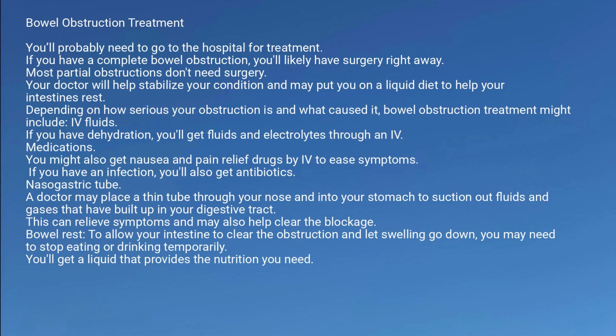Bowel obstruction treatment. You'll probably need to go to the hospital for treatment. If you have a complete bowel obstruction, you'll likely have surgery right away. Most partial obstructions don't need surgery. Your doctor will help stabilize your condition and may put you on a liquid diet to help your intestines rest.